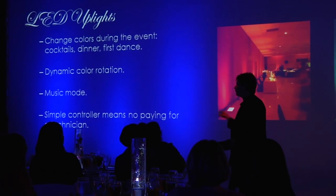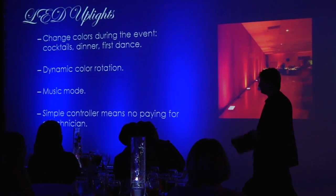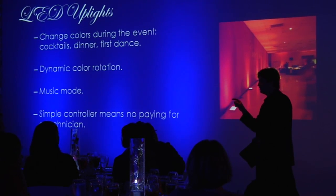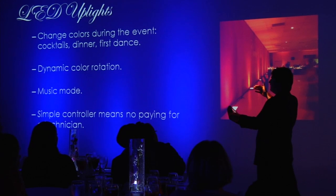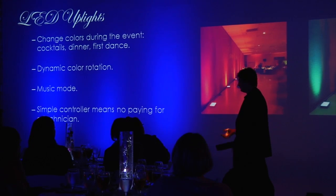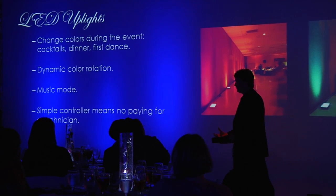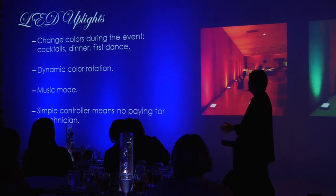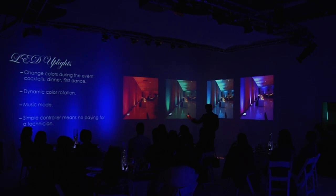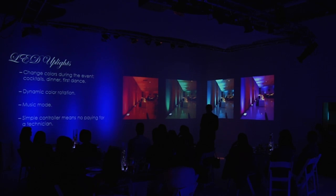And these days, there are very simple controllers for these guys. Your lighting vendor can probably give you a controller that has big buttons on it that say red, green, blue, music mode. So what that means is the technology has given us abilities to do things very simply, so you don't have to pay for a lighting technician to be there all the time. Certainly you can if you want that comfort and confidence that there's someone there to babysit things, but you don't have to have it. The technology has caught up. You can have a groomsman and say, hey man, go push green. We want green going right now.